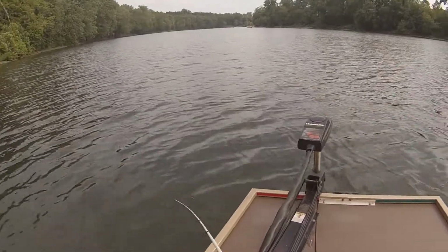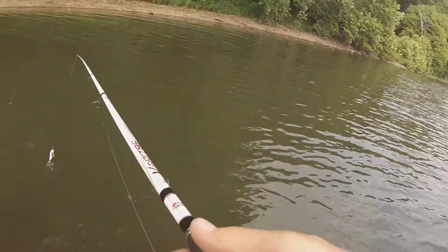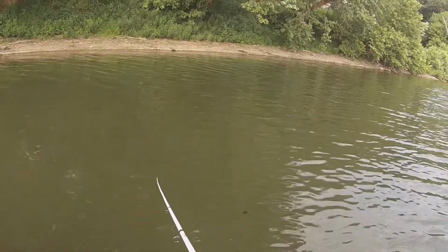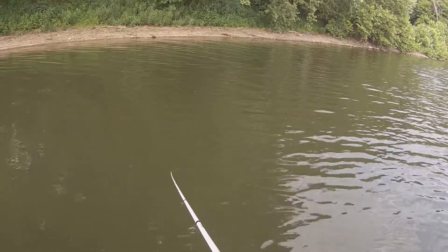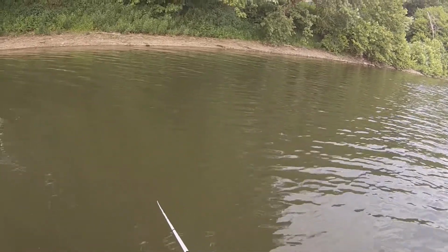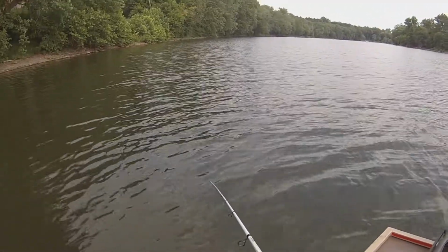There we go. Oh yeah, I got another one. Can you believe that? They were just tapping it. They were just smashing it. It just needs a faster retrieve, that's all. I don't know what's going on. Faster retrieve, I guess. They were tapping it. Crazy. Yeah, take them while we can get it. Two in the boat.